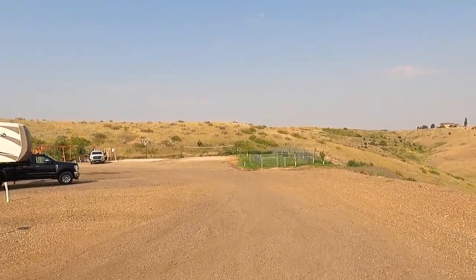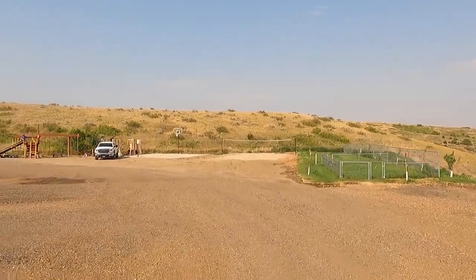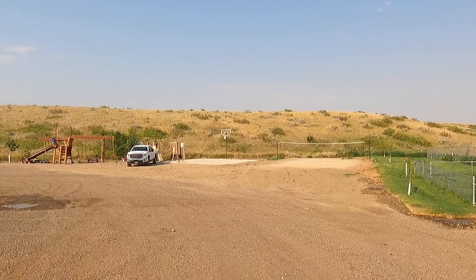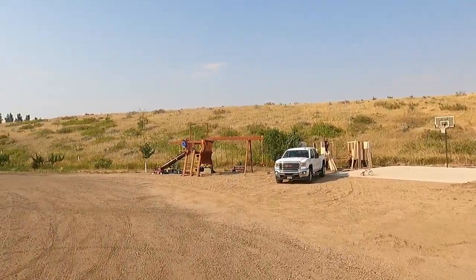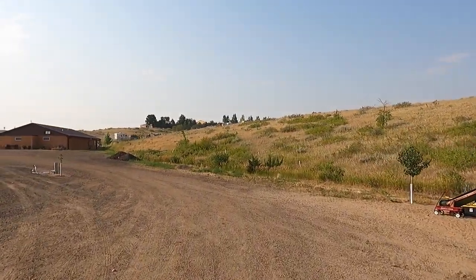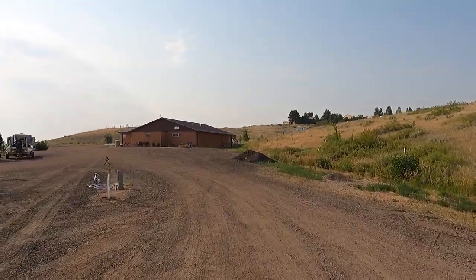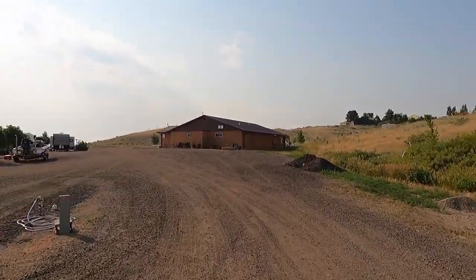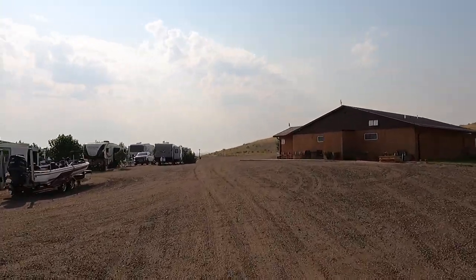Looks like they got basketball courts. There's a dog area, grassy dog area for the puppies. A little place for kids. Pretty nice. And that big clubhouse up here wasn't there either. Cool. Alright, let me get checked in and we'll check her out.